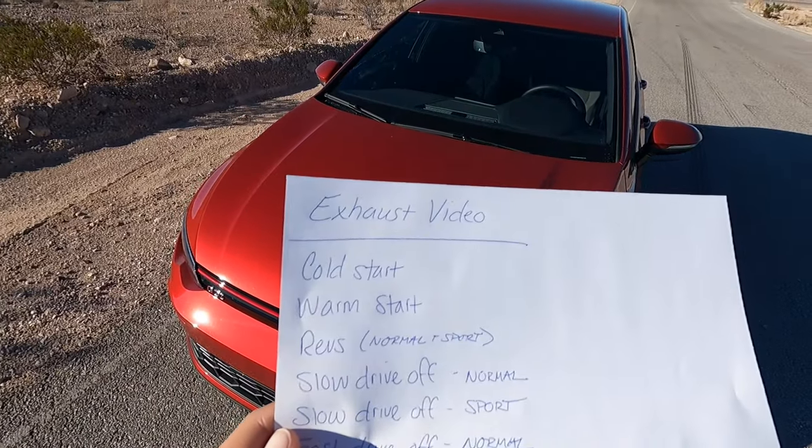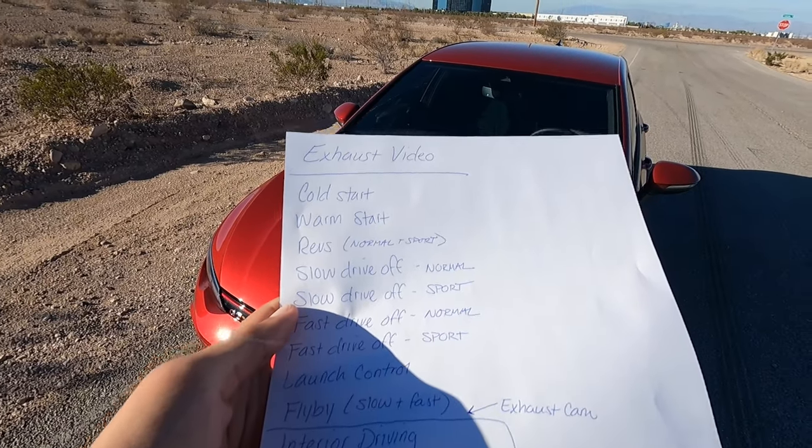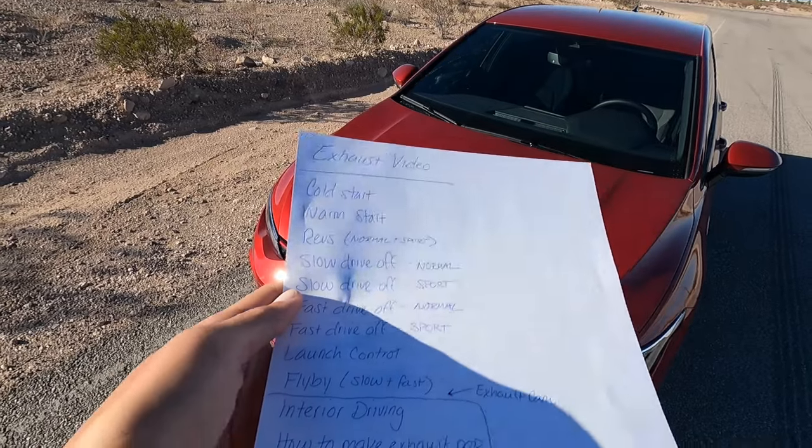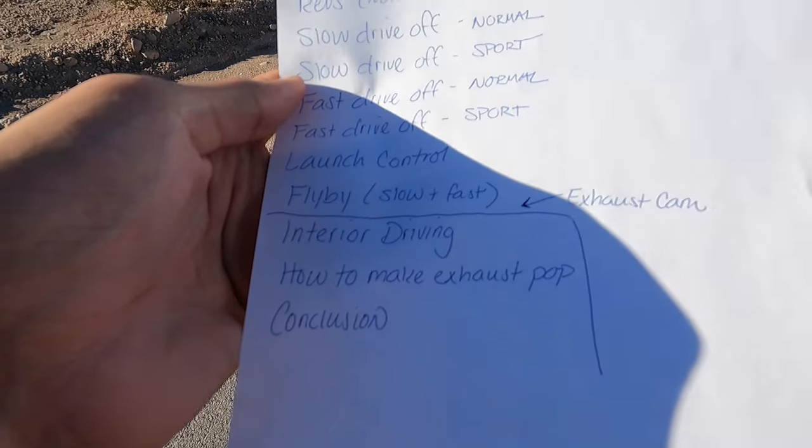We're gonna do a cold start, warm start. We're gonna do some revs in the different modes. We're gonna do a couple slow drive-offs, some fast drive-offs. We're gonna do a launch control, flybys, and then we're also gonna do some interior driving as well.